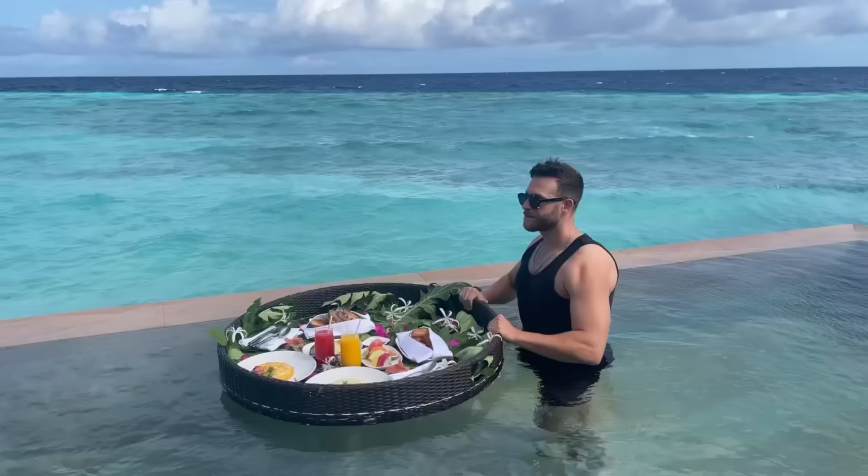Yeah. The floating breakfast just came in and look how good it looks.